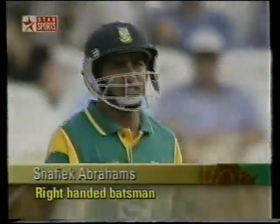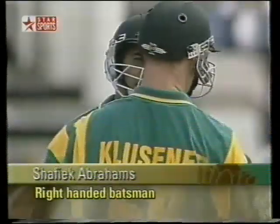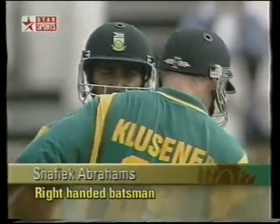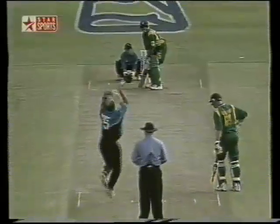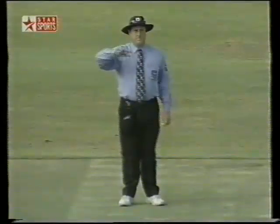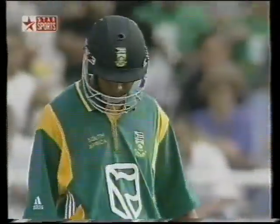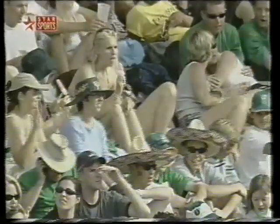Debut for Shafiek Abrahams. Very unorthodox type of batsman. Likes cutting. Unorthodox. Might go for 4. Important boundary. And if he does get runs, those are the kind of shots you're likely to see. Unorthodox little guides and pushes and prods. Go, go.